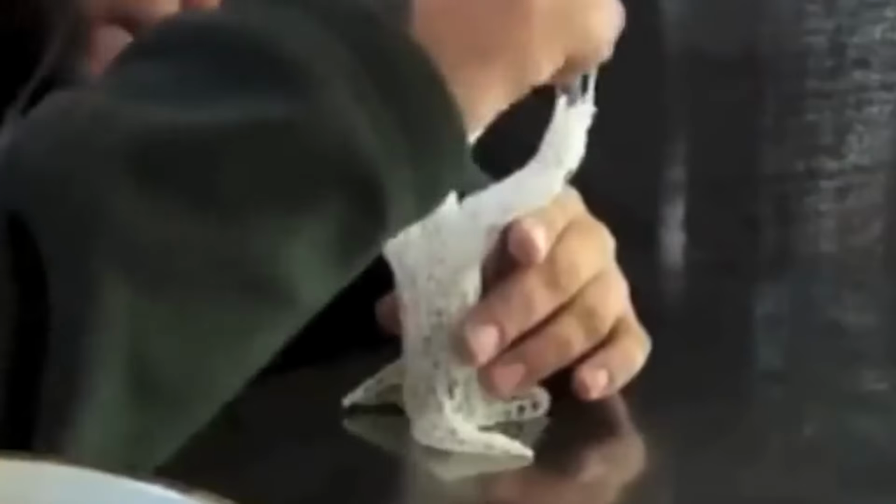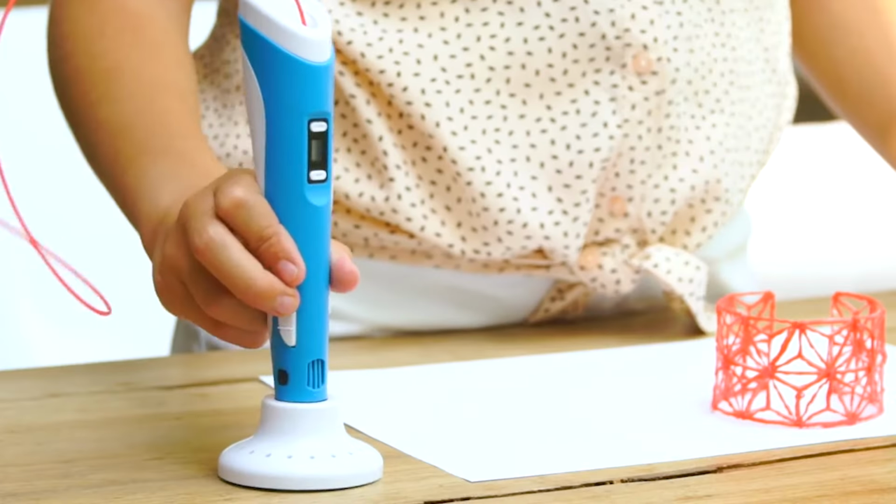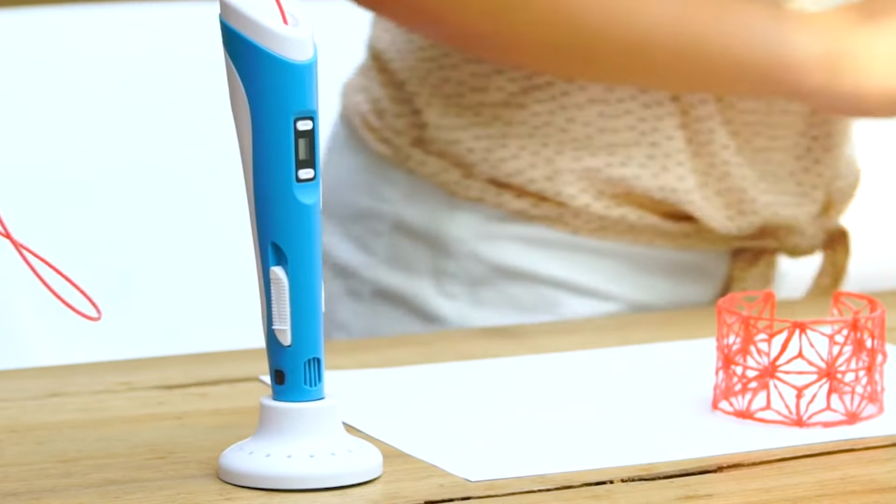Many popular YouTube channels now feature 3D pen tutorials, where creators share detailed step-by-step guides for users of all skill levels. Whether you're just starting or looking for advanced tips, there's something for everyone.